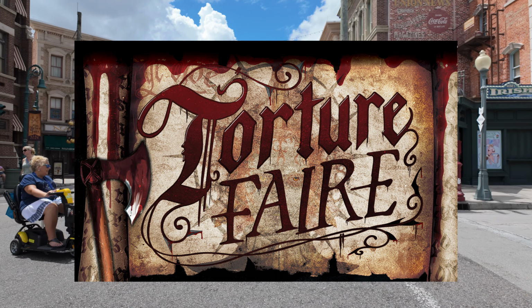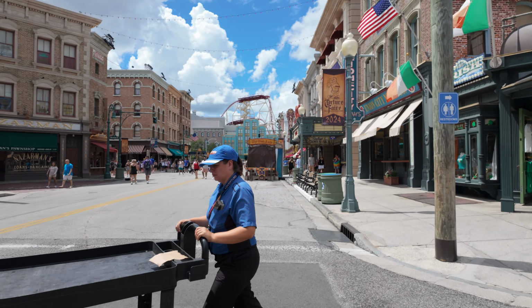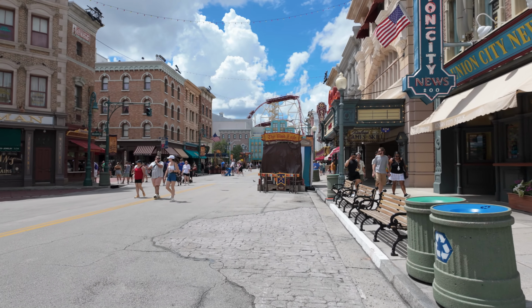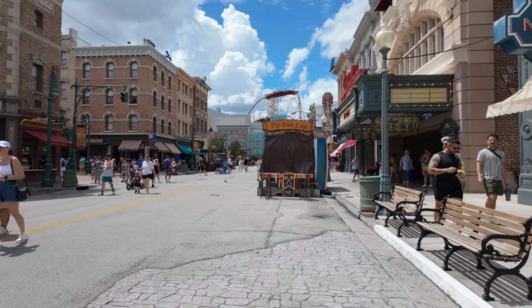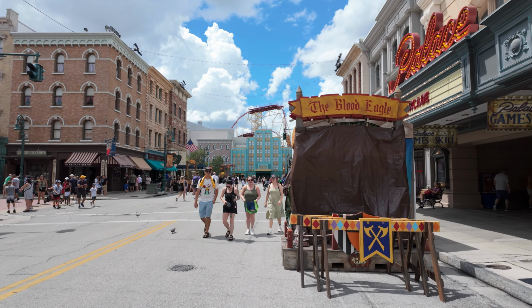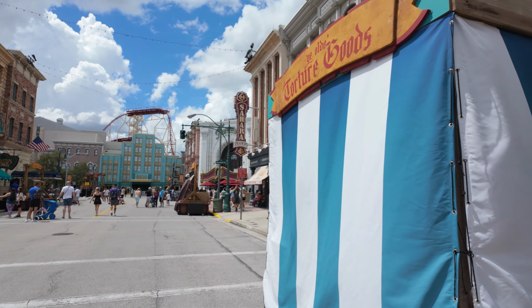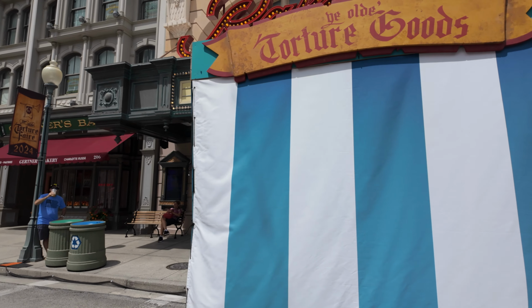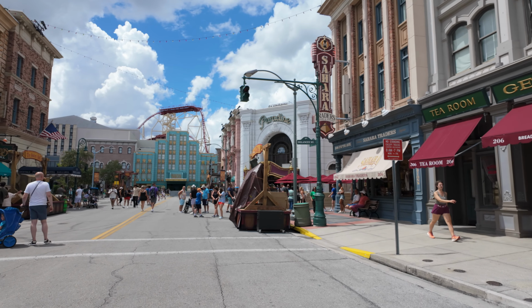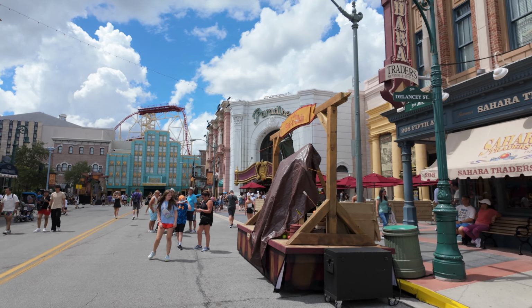The next scare zone we're going to come across is the Torture Fair. Come one, come all to the Renaissance Fair with devious theme of medieval torture. Brave the gloriously gory homemade torture devices till you're put out of your misery. And here's where it starts. Right now everything is covered up still. You can kind of guess what some of the things are. Like this one looks like they're shooting arrows, or maybe like a crossbow or something.